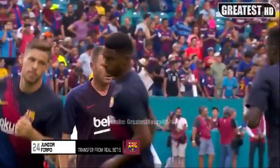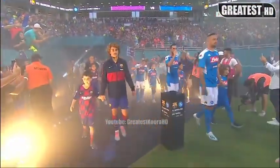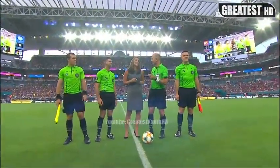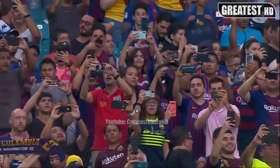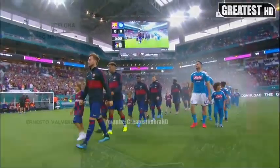Insigne captains Napoli here this evening. Sergio Busquets for Barca. Barca's new look strip for 2019-20.